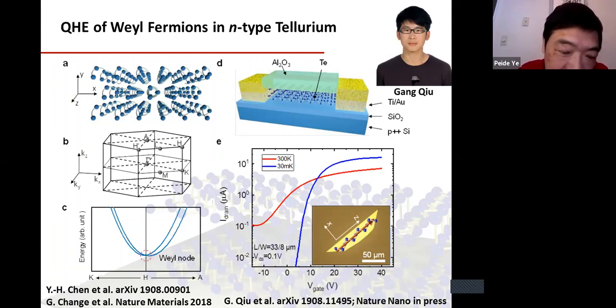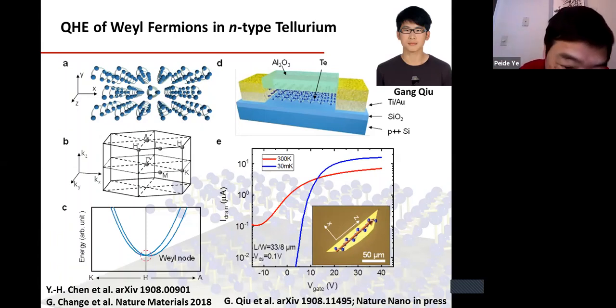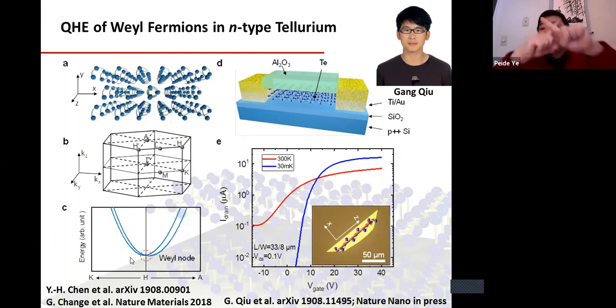First let me talk about what is unique. It's very simple: the conduction band is at the H point. H is at the edge, because this is a narrow band gap material, and at the edge the valence band and the conduction band in the transport actually cross. In modern words, this is called a Weyl node. This is a Weyl node, okay?